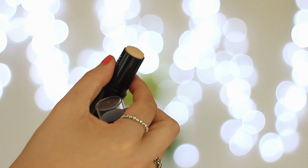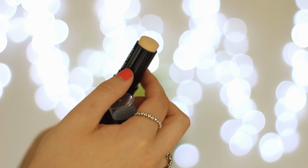So from Revlon we've got one of their Photo Ready Instafix, which is kind of like a stick foundation, stick concealer. It's quite high coverage, and I used it the other day and quite liked it. It was a good colour match for me. It's in the colour Vanilla.